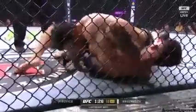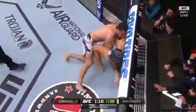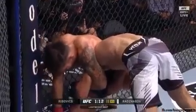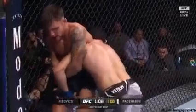Rađabov with some really good knees to the body on the ground. I think that's a technique we don't see enough. Yeah. And now you see Ribovic trying to get back to his feet for a second. There's 30 seconds to get on his back. He caught his breath. When you get taken down that many times, it has to get discouraging. And once again, he's on the Kimura again. Oh, he slipped off the back, though.